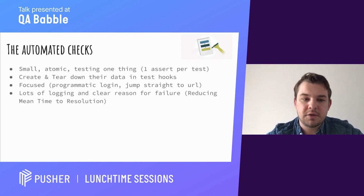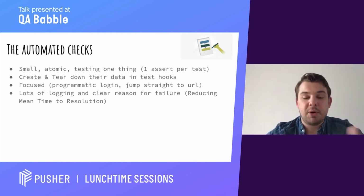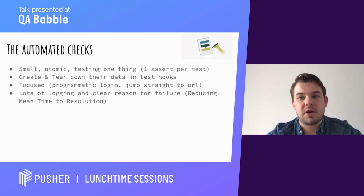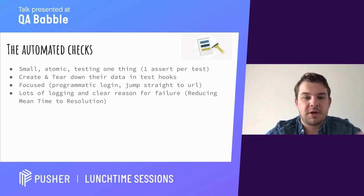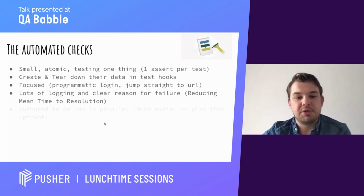So a useful metric is mean time to resolution. This is an indicator of how long it takes you to start resolving a problem from the point of reading the test report. I worked on some projects where you get a build fail and spend the next 40 minutes trying to work out what's gone wrong, which obviously is not ideal. What you want to know straight away is what has gone wrong and what you need to do to fix it. And they were also authored to be run in parallel.